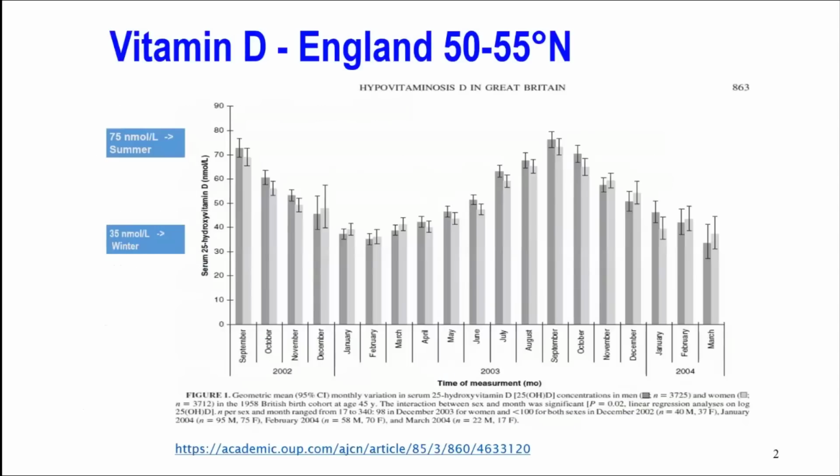Now, here is the annual blood level of vitamin D in a UK population over a 2 or 3 year period. And you can see, and this is all white-skinned people, these were people born in 1958, and the test was done in 2002, 3, and 4. At the end of the winter, their natural blood level was 35 nanomoles, and it rises to 75 nanomoles in September. It's September the 24th now. This week we've passed the autumn solstice, and the blood levels will start falling.